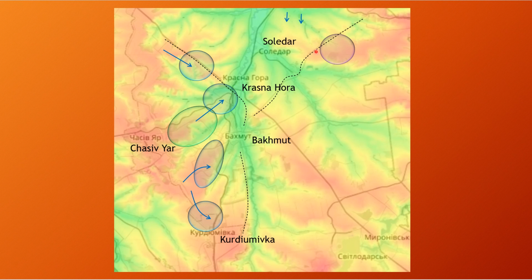they're taking the high ground all around Bakhmut, and the hill here outside of Chasiv Yar, they held on to that all along. It has allowed them to move into the valley here at Krasnohora, potentially to cut off Bakhmut from the north. And up around Soledar, it appears that Ukraine is trying to reach the big hill over here in the purple circle. Difficult word, apparently, circle.